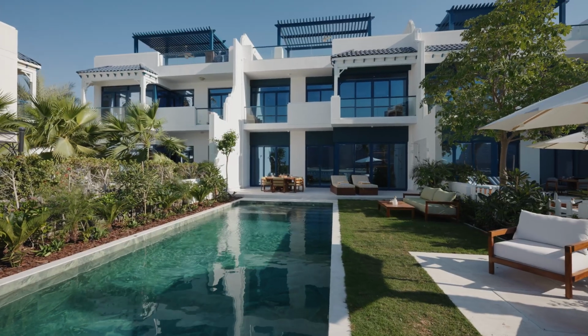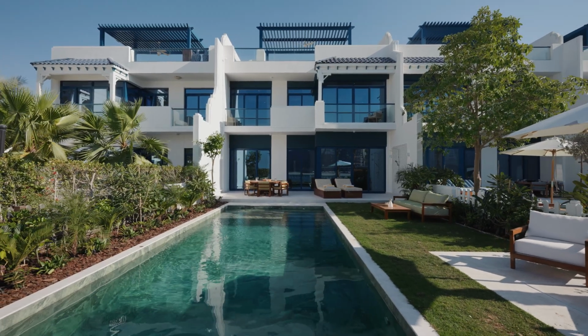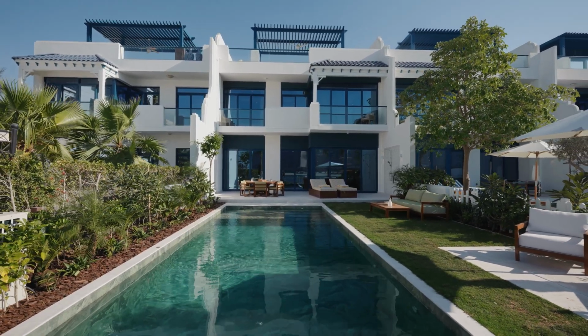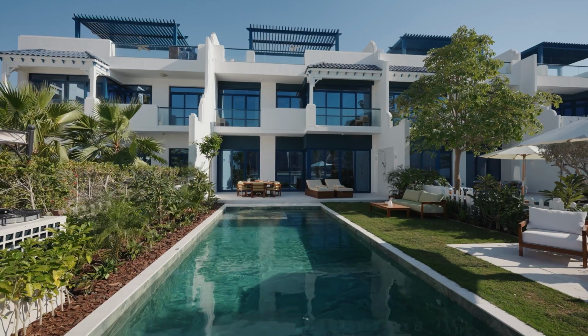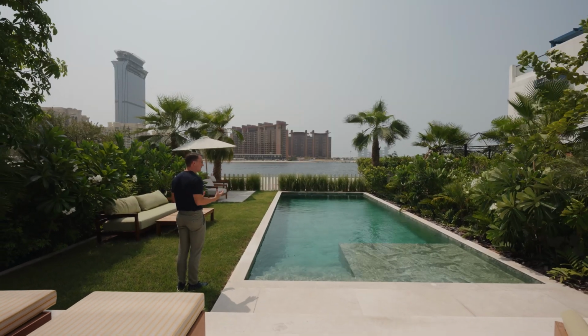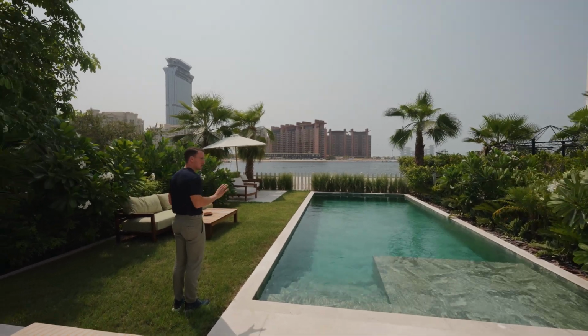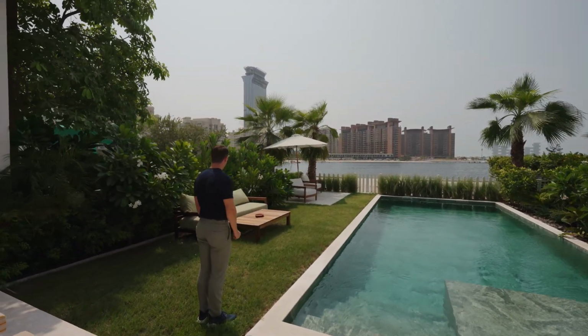They've used like a slate stone finish in the swimming pool, which I absolutely think is the right choice. Really gives a sense of luxury. You have the frangipani which line both sides of this garden, which gives almost a hint of a tropical feel, but it doesn't seem to clash too much with the overall theme of the property.